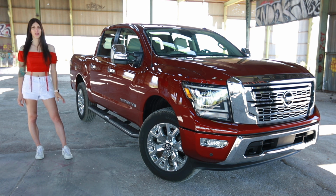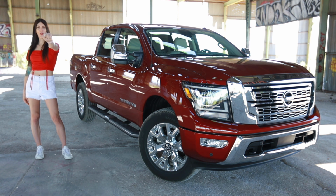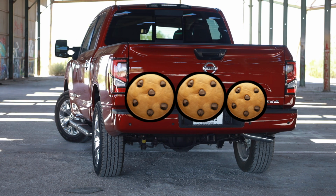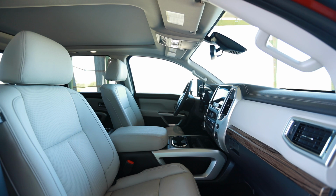It's an assessment of 1 to 5 cookies based on what you get for what you spend. And the SL edition of the Nissan Titan is getting a rating of 2.7 cookies. Despite this truck being over $60,000, it's getting a slightly above average rating because of how packed full of tech and features and gadgets it is, how comfy it is, and how actually luxurious it feels in the cabin of this truck. It feels like a luxury vehicle.